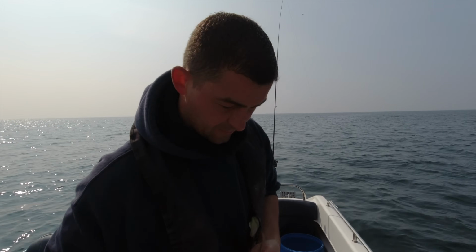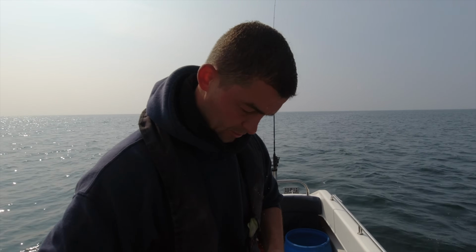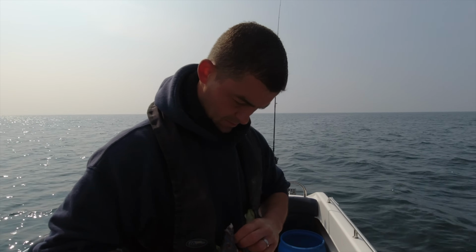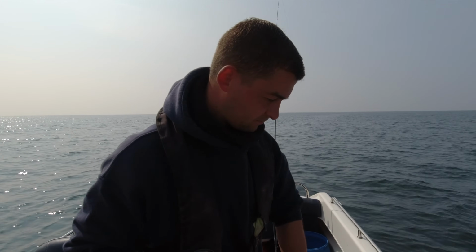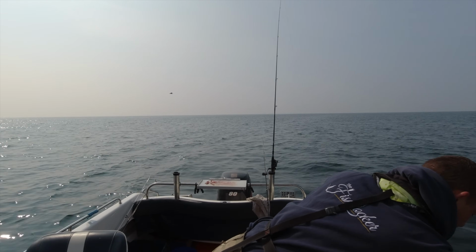Now all I'm doing is just fishing little strips of mackerel bait. The reason I'm doing this is because I'm trying to find out what small stuff's down there. Pouting, whiting, poor cod, that type of stuff. There's the bait. You want to get down there quick before that seagull finds you.